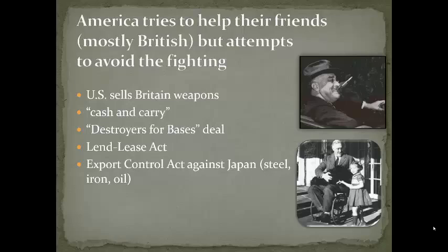options. Now, number one, the U.S. was going to provide England weapons that they needed in order to fight Germany. This was provided in a deal that was called cash and carry. England would pay for these weapons, and then England would be responsible to carry them from the United States back to England. Now, this gave us a bit of distance, and we would not expose our ships or our soldiers to the possibility of being hit by German submarines on the trip across the Atlantic Ocean. So that's the cash and carry plan.